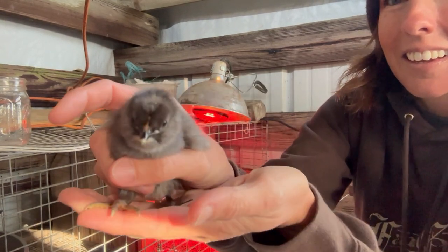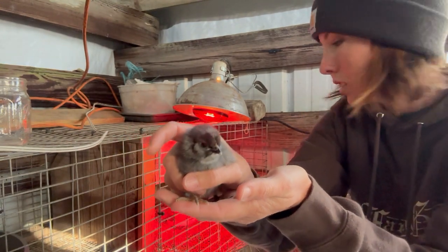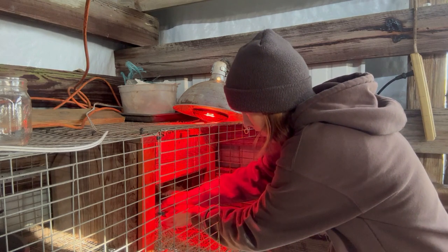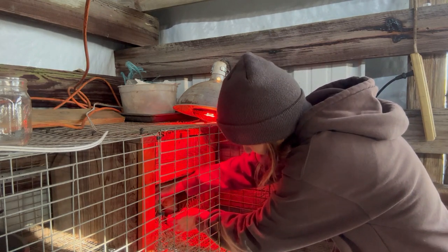Peach's bowl is in a very interesting, I don't even know what kind this is. No, Abby, you got to move it, baby. Hang on, come here.